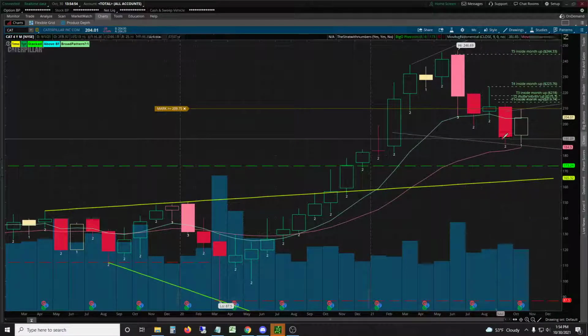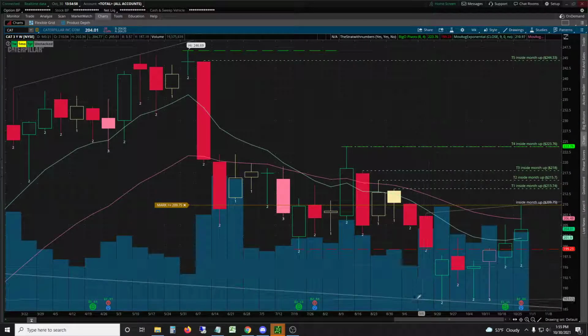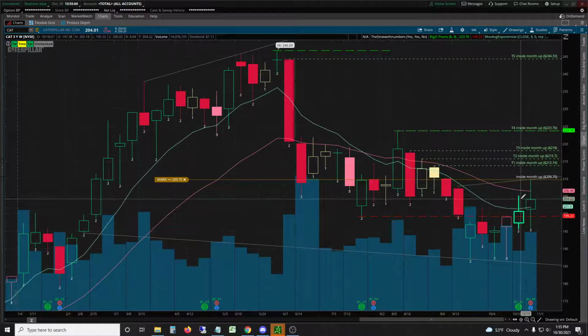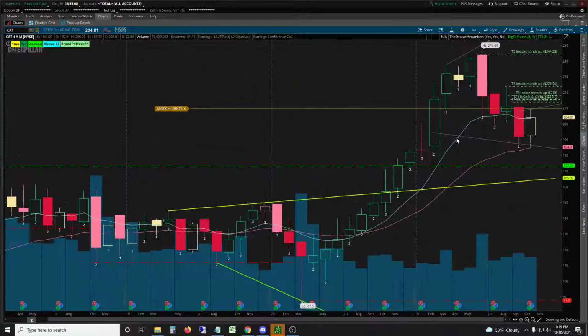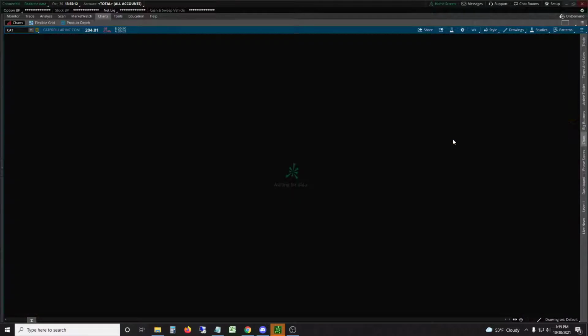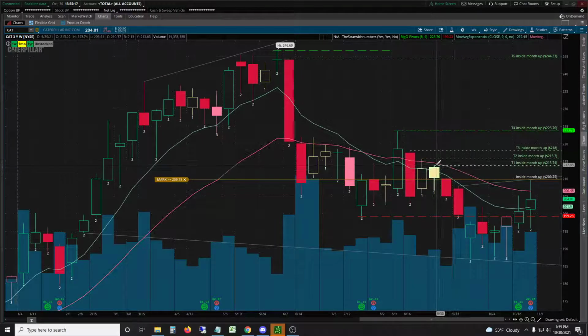We kind of came off this broadening formation. If you look at the weekly, I drew the broadening formation off the weekly chart. We're bouncing back up off the bottom of the broadening formation and looking for a break above 209.75. Target one is going to be 213.74.